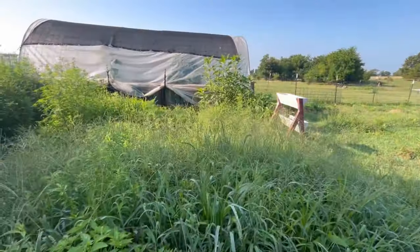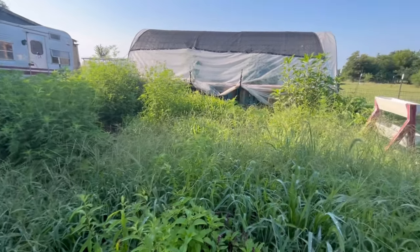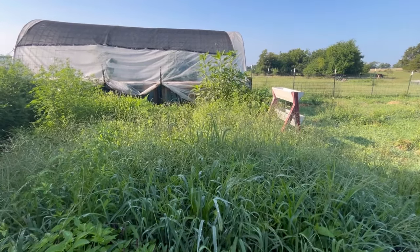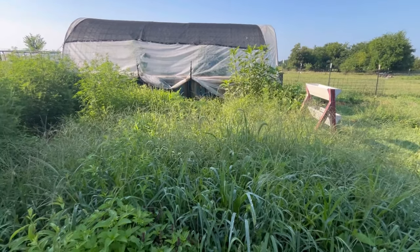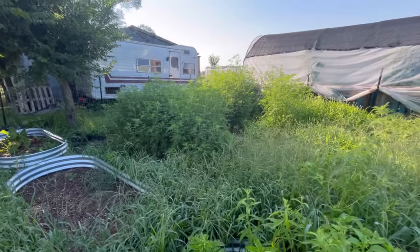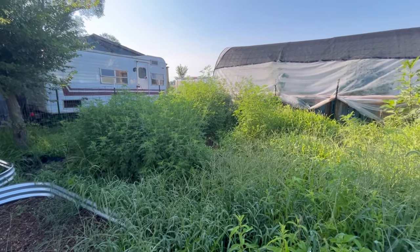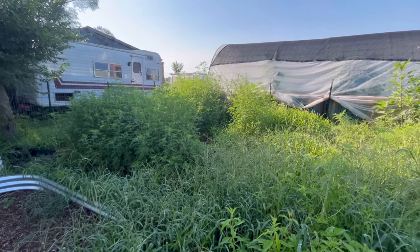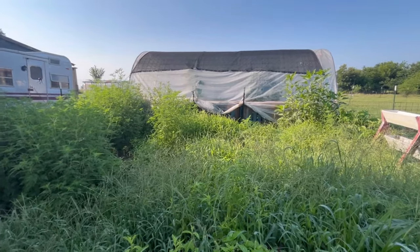This over here, this crazy wild mess here, was the garlic patch. Once I got all of the garlic out, because we had it covered with straw, this happened. So now we have to get in there and clean that all up. It shouldn't take too long. These are just these great big, I don't even know what these bushes are. Clean those up and put in the next batch of garlic in October. We did really, really well with our garlic, eating off of it already. Sorry for the noise in the background.